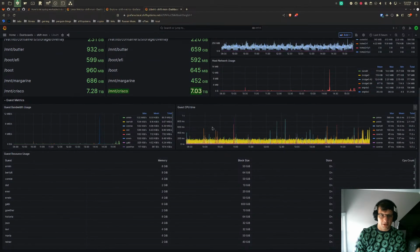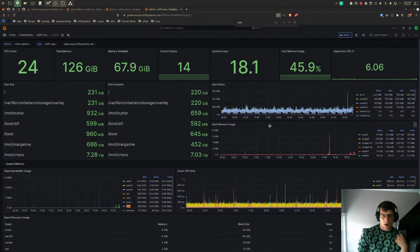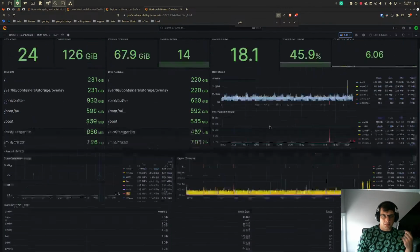I'm not sure if that's on the dashboard or not. Block size. Oh, crud. Yeah, it shows the active size, not the used size. But you can tell now that it's performing way better.